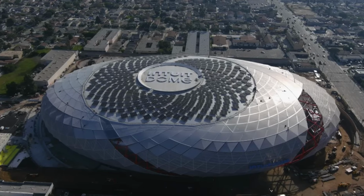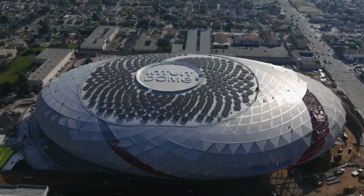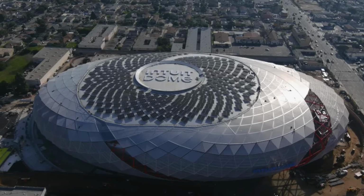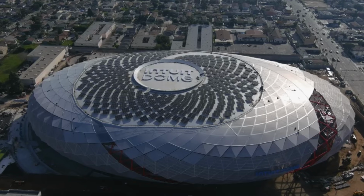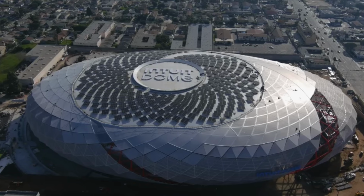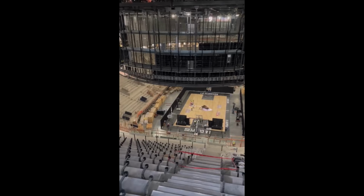It is almost done at this point, which isn't surprising considering it's opening in about 7 months. You can see all the solar panels. I believe there's around 274 solar panels up there. Not surprising. This is located in Inglewood, California, also the home to SoFi Stadium. And then here's the perspective of it as it's getting built.